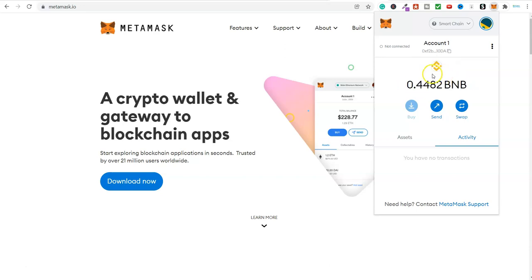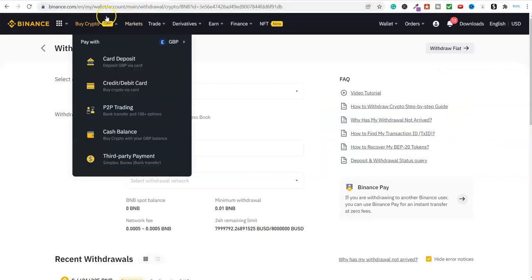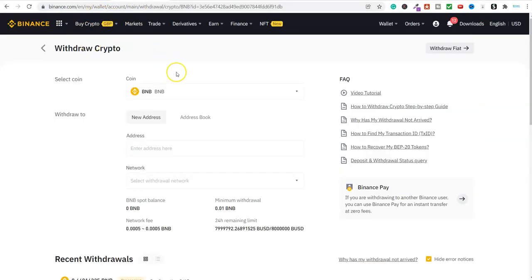Now, obviously, if you don't have a MetaMask, you will have no BNB, which is the Binance token. So for this, you will need to go over to this website over here, which is called Binance.com. And again, I will drop a link to this down below for you.